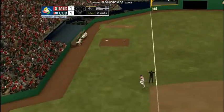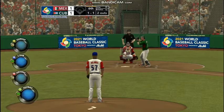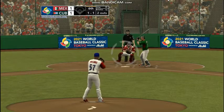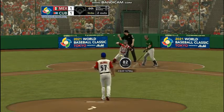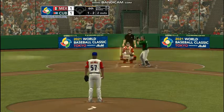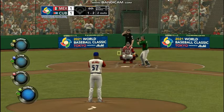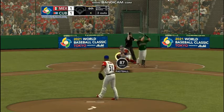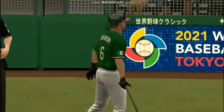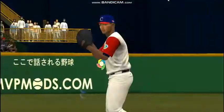Swung on and fouled away. Foul fastball. Now the count 1-2. Fastball swung on and missed. Side retired. No runs, no hits, no one left on.